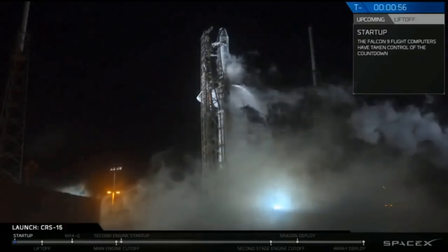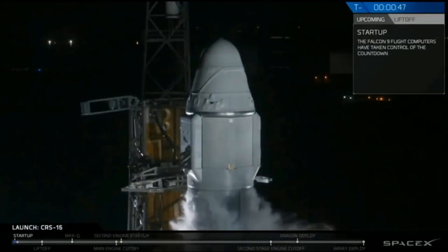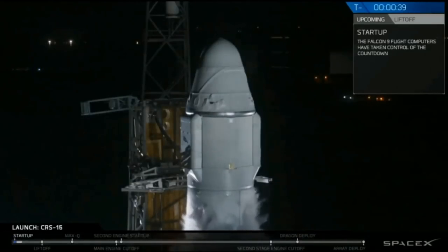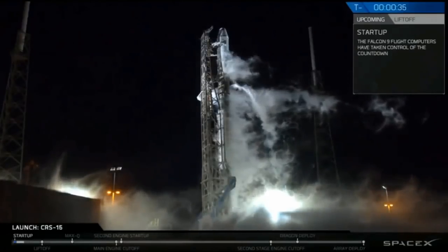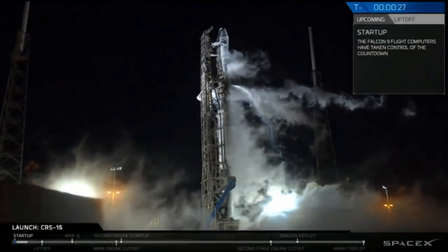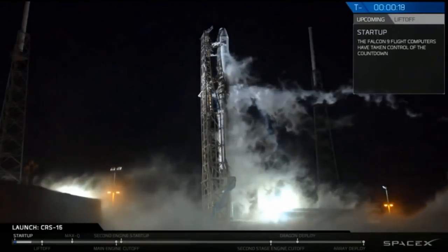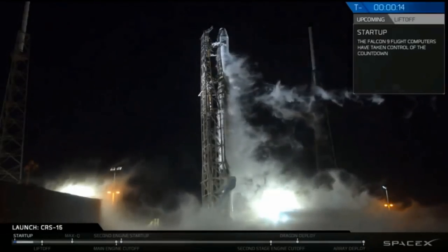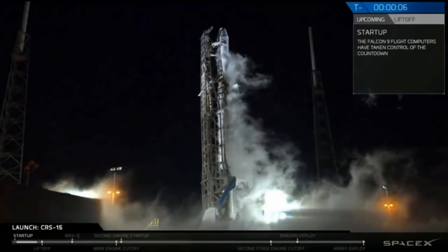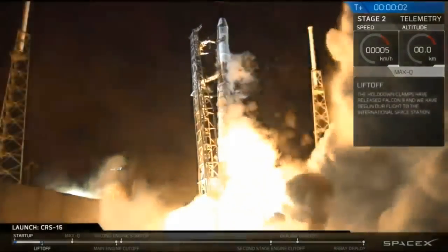Vehicles in startup. Go for launch. Gas closeout's complete. Stage one tanks pressing for flight. 2 minutes, 15 seconds. 9, 8, 7, 6, 5, 4, 3, 2, 1. Ignition, liftoff.